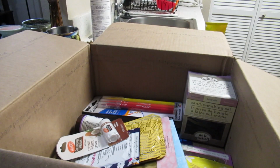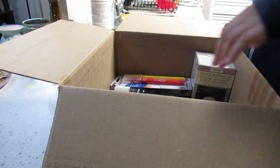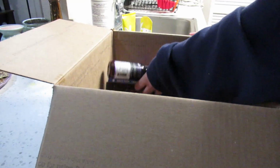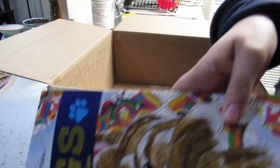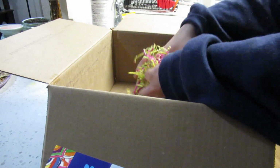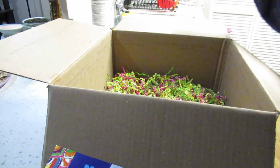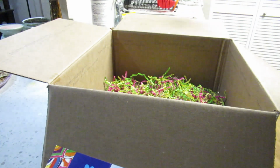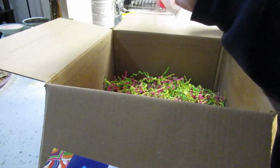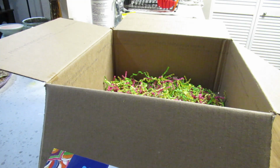Okay. My first task is to take everything out and put some of the fancy paper on the bottom. Fancy paper, and then look at how pretty this is. This is not so pretty. Okay. And again, this is dollar store. Got decorative shred stuff from dollar store.